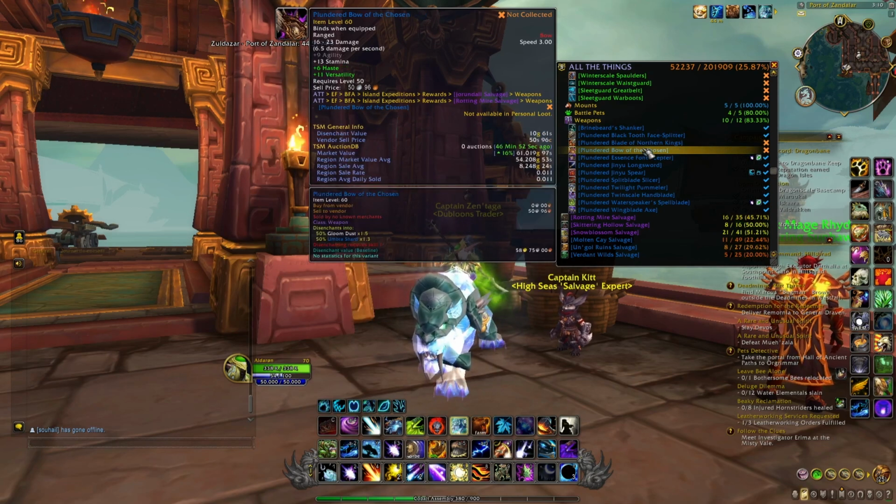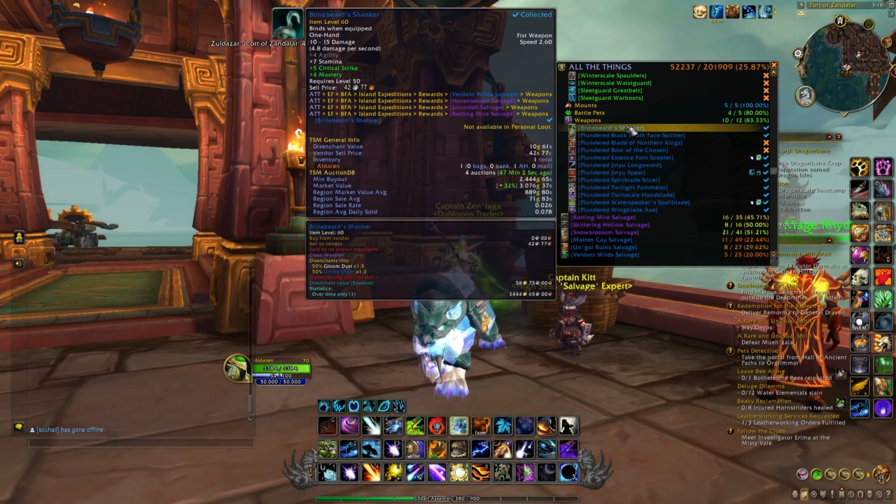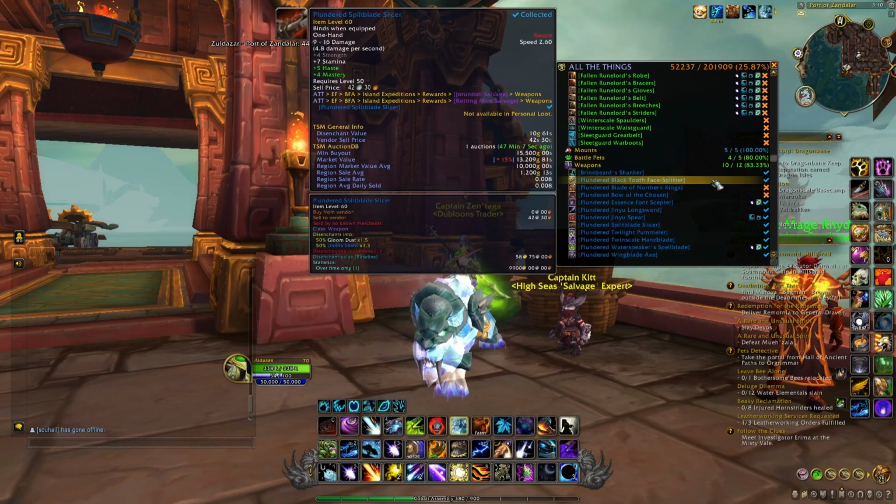I was also able to get 4 of the Bows of the Chosen. As you can see, 54,000 gold on average, 0.01 in sell rate, which is not too bad. And then also some of these different Brinebeard's Shankers. These ones are not really the best.